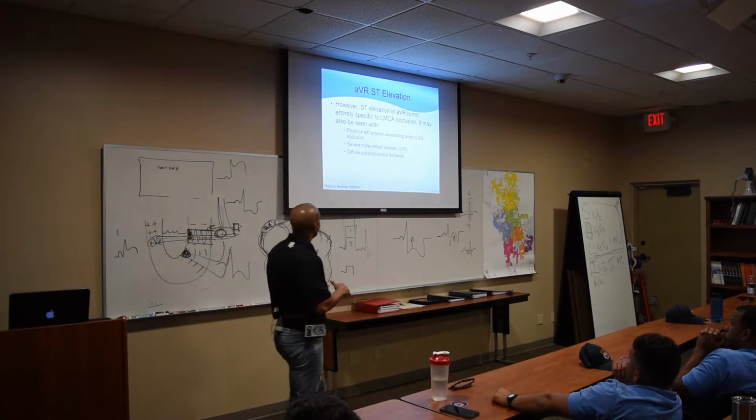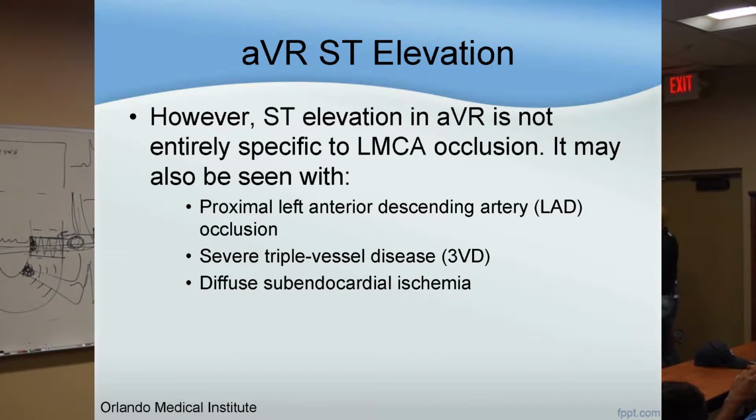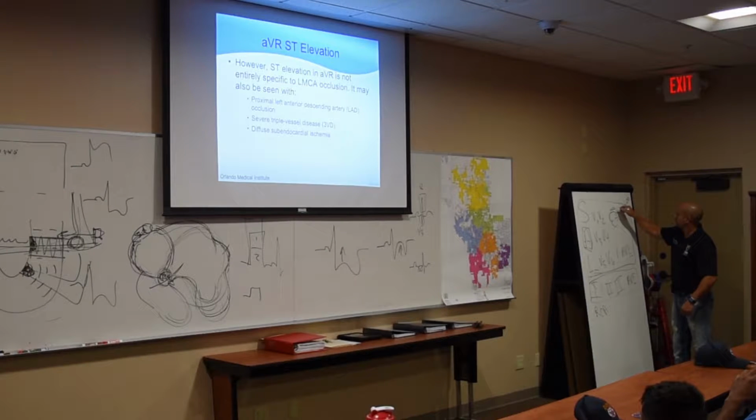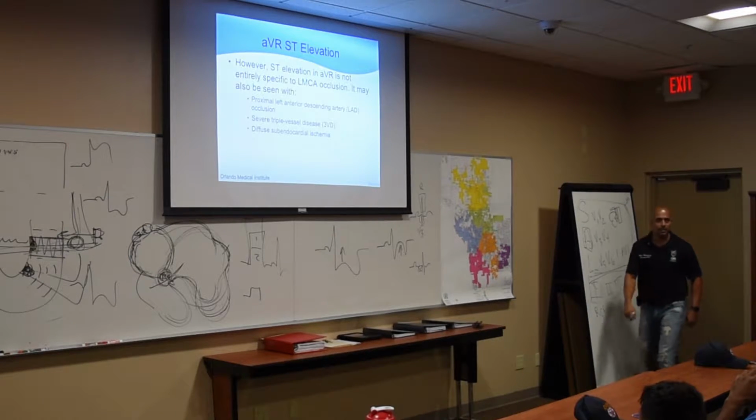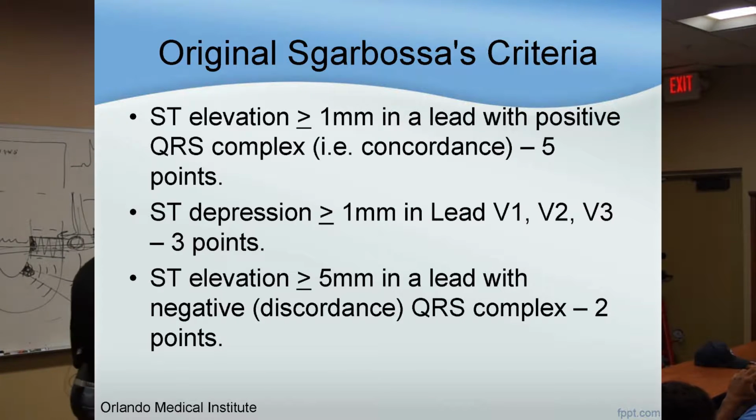All right. However, ST elevation in AVR is not entirely specific to the left main coronary artery I talked about. It also coincides with other disease, such as severe triple vessel disease. You know what the three vessels are? Oh, my picture's gone. Shoot, I'll draw a little heart here. This vessel, the left coronary artery, the descending, and the circumflex. That's the triple vessel disease. All right? So it could be the left anterior descending and then more diffuse disease of the little arteries that branch off the subendocardial that creates ischemia.